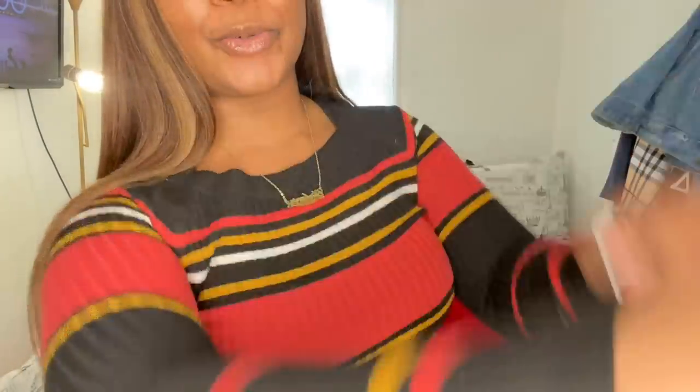Okay, y'all. So this is what this looks like. I actually really like this. It's really soft. It's like ribbed material. This is just really cute.